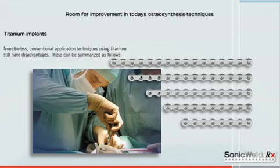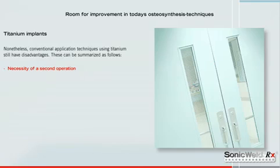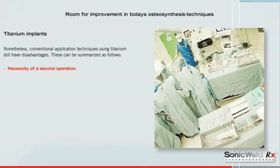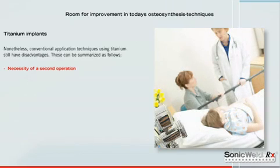Nonetheless, conventional application techniques using titanium still have disadvantages. These can be summarized as follows. The necessity of a second operation. Despite its biocompatibility, titanium still is a foreign body for the human organism. This generates controversy amongst experts as to whether implant removal is necessary or not. There is, however, a consensus that a follow-up operation for implant removal is indicated, particularly in the case of young, growing bone.